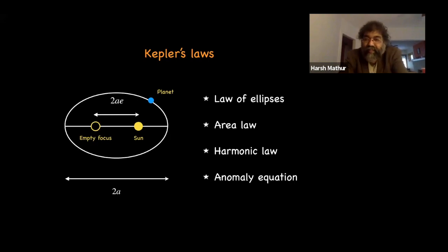There's a fourth important discovery that Kepler made, which I think should be elevated to the status of his fourth law, which maybe we'll skip over though, because it's a little technical. It just describes precisely how the planet goes around the ellipse and how you can figure out where it is at any given moment in time. And this is called the anomaly equation. So these are the laws. In three short laws, he's succinctly captured everything that you need to know to forecast the positions of the planets for thousands of years into the future.